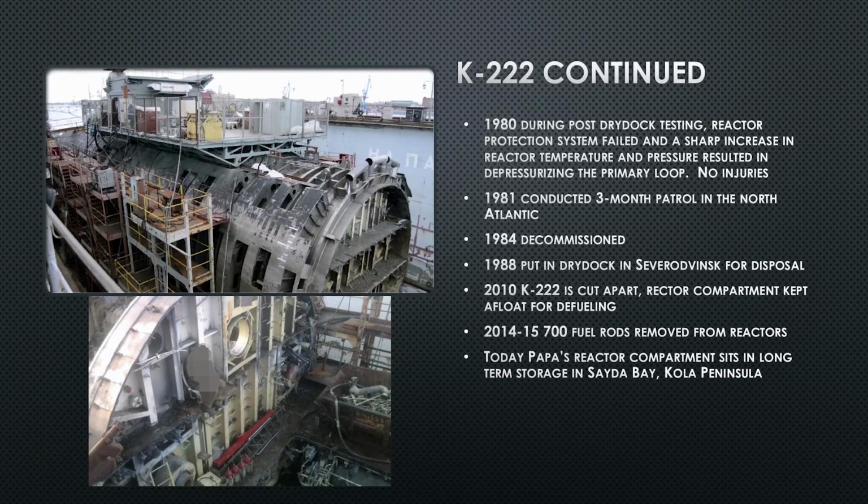There are mechanical and electronic systems that keep the reactor from overpowering or doing something that would damage the reactor. Well, those protection systems failed, resulting in an increase in reactor temperature and pressure, which depressurized the primary loop. The problem with depressurizing the primary loop is, one, the only way that happens is if there's a leak, so there must have been a leak, and that primary loop that's under pressure flashes to steam.